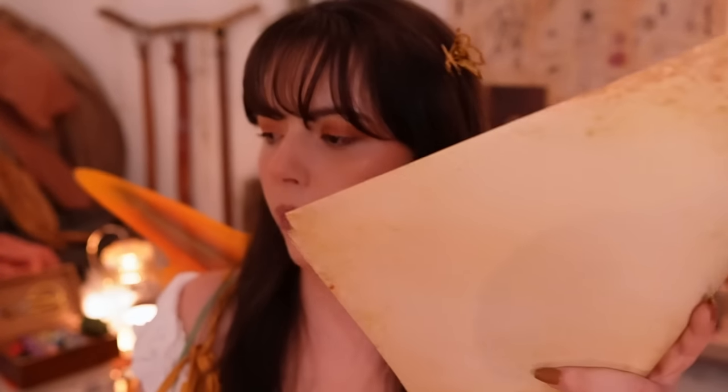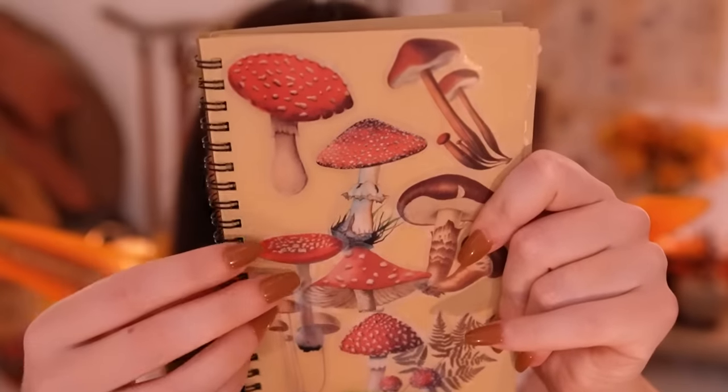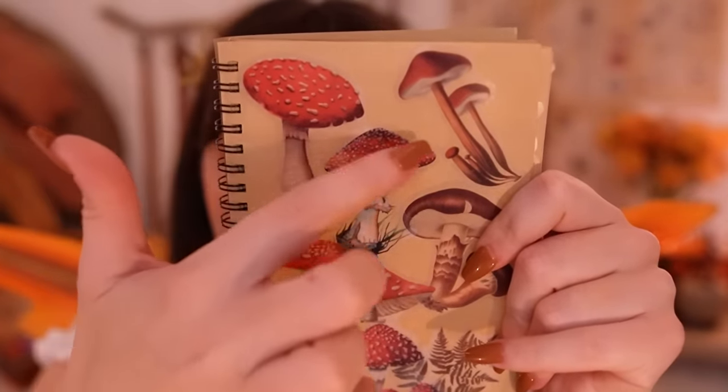All right, so let me get my little theme book, the special one. Here it is. So picture this like a little scrapbook, a vision board. You just tell me what you like, all right, my dear? Perfect. So the first little vision board we have is a mushroom meadow.